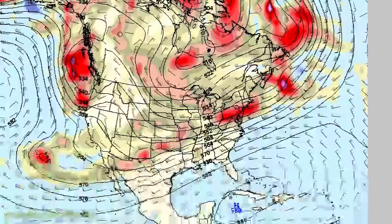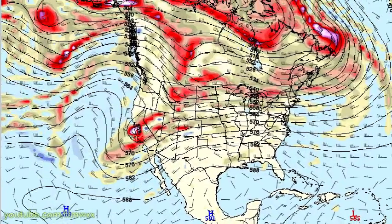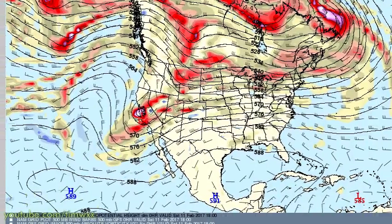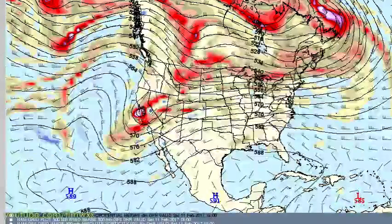Okay, now we'll go ahead and take a look at the dynamics. Let me get this chart set up and pause it. This is the 500 millibar heights and vorticity. And before I let that go, let me just take a look at the chat real quick.